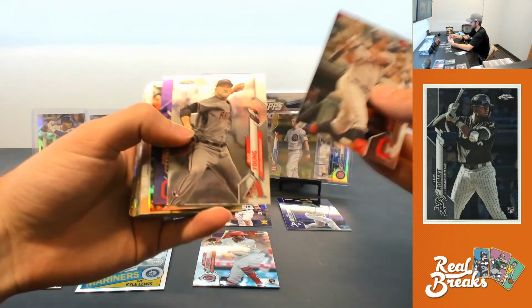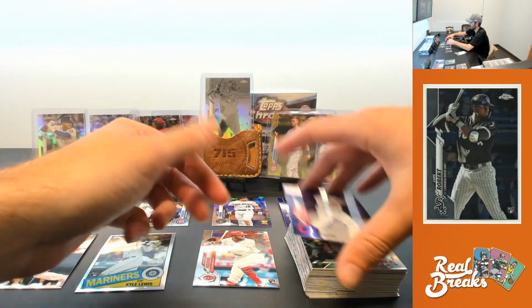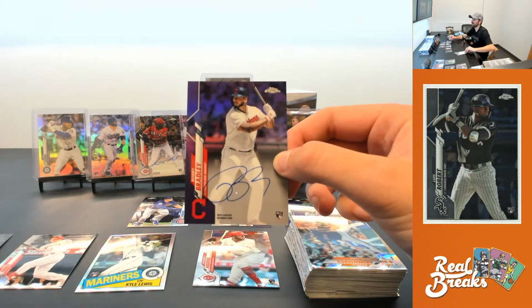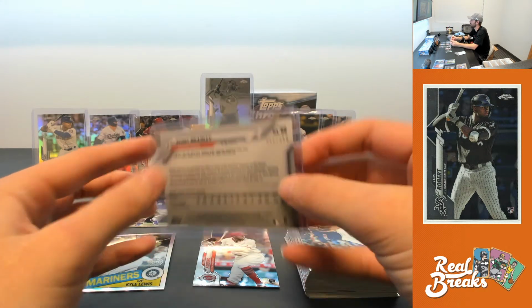Another Nico base. And it's a purple refractor auto, Bobby Bradley. That'll be numbered out of 250 for the Indians. And Dylan Marsh. So Dylan with a 2 auto box. So it's number 212 of 250.